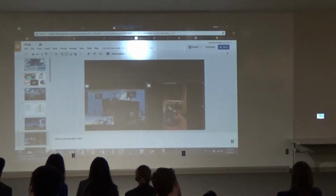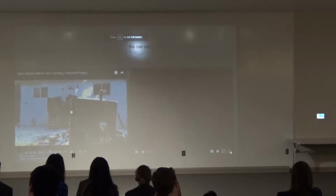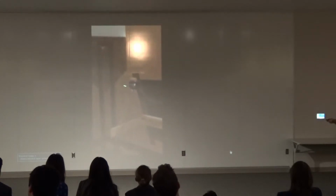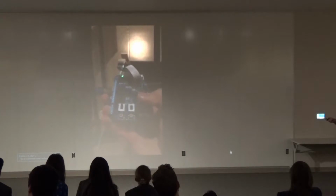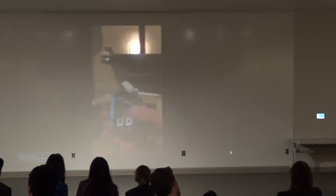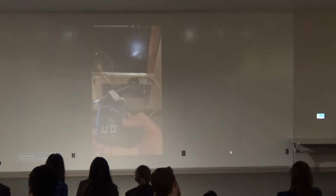And now I'm going to show you. If you guys see the things right here, it's spinning. When it spins, it will either push or pull. So it will control the x-axis and the y-axis.